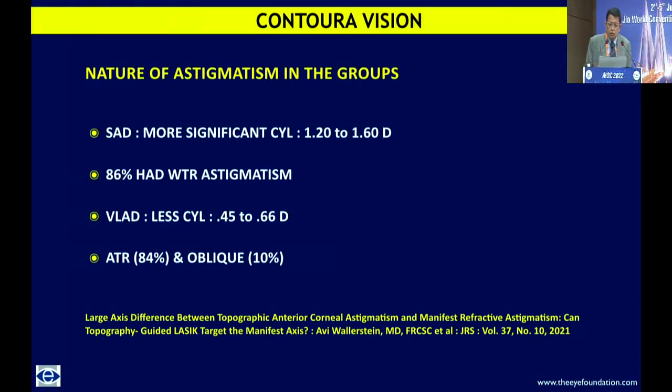Basically, there are 2 different types of astigmatism these patients present with. When it's a small angle of deviation between the measured or refractive cylinder and the topographic cylinder, it's a larger amount of cylinder that's there. It's 1.2 to 1.6 diopters, and 86% of them had with the rule astigmatism, which is what you expect in younger individuals. So this was genuine corneal astigmatism that you are treating.